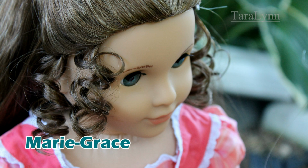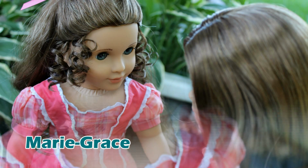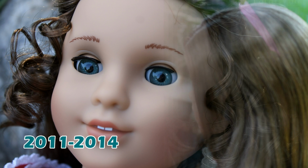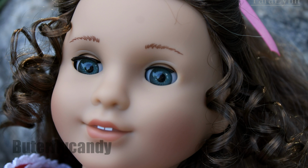And for the very last face mold, this is the Marie Grace mold. This is the third face mold to be used exclusively for one doll so far, but many collectors hope that the Marie Grace face mold will be featured on future dolls.